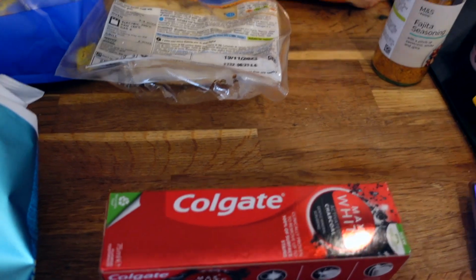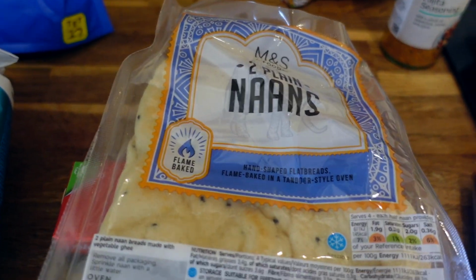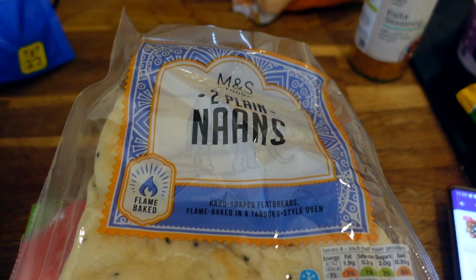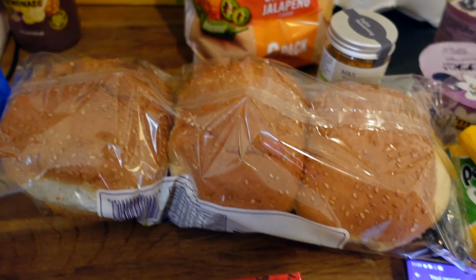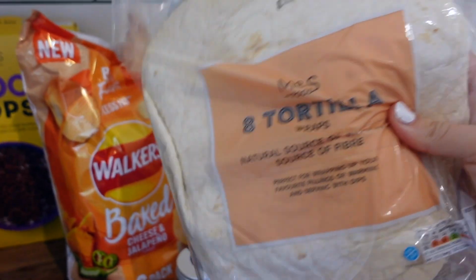That's really good. And then I got some naan breads, because we're going to have a curry with our lamb curry, and the naan breads were £1.60. I got some burger buns, because as I said, we're going to have burgers. They were 90p. I got some wraps for chicken wraps, of £1.25.